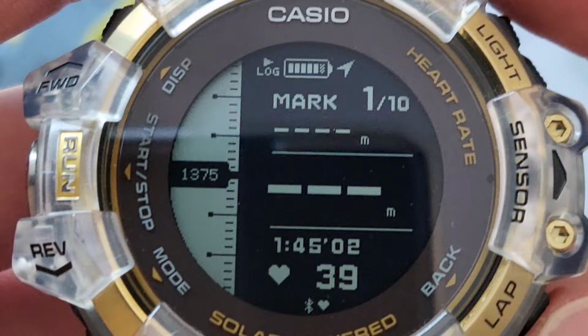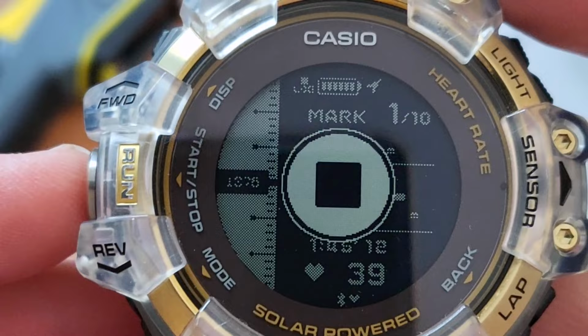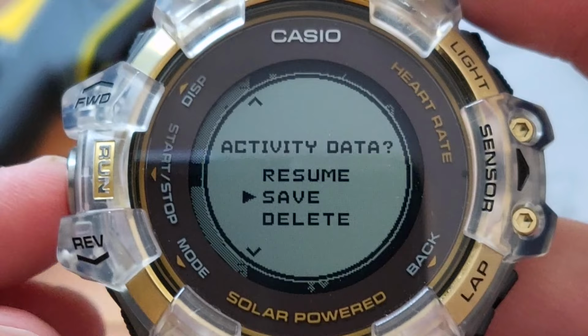That's cool. Then if I click down, I get different stuff. Pace, barometric pressure, split time, and so on. And then at any time, you can hit stop. That will pause the device, resume. In this case, we'll just hit save.